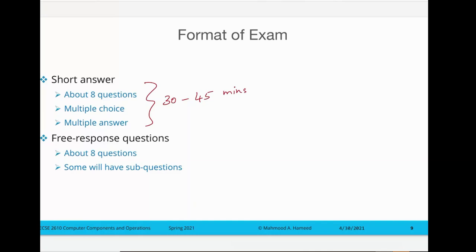Yes, there will be multiple choice questions. There will not be tricky multiple choice questions. It's not going to be trick questions. It is going to be whether you are able to understand the context or not.